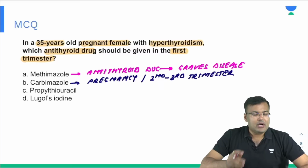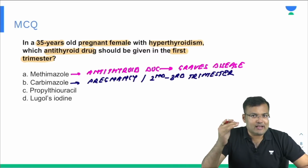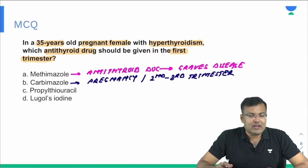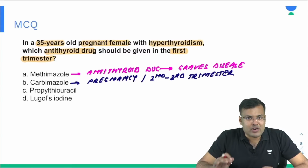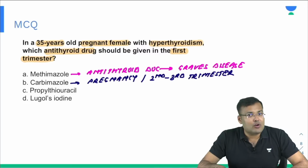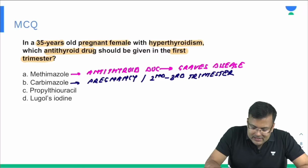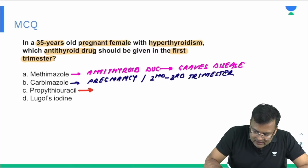Carbimazole. Propylthiouracil increases the risk of hepatic failure in females and children. That's why we should not use propylthiouracil unless there is an emergency. And you must be knowing what that emergency is, guys. Tell me in the comment box. Yes, propylthiouracil, thyrotoxic crisis.